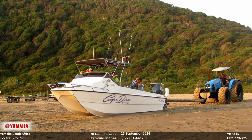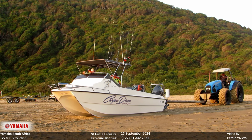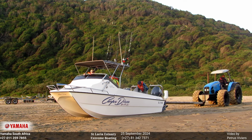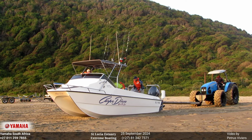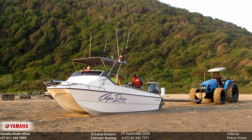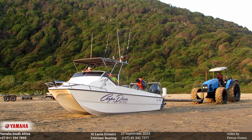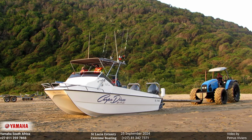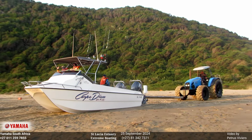21-foot Hellcat with two 115 Yamahas on the back. Skipper Tertius Bertha. And Tizan wants to be on the ocean. Doesn't matter how, when, and with who, as long as he can do the ocean thing. Wiseman bringing them closer to the water's edge.